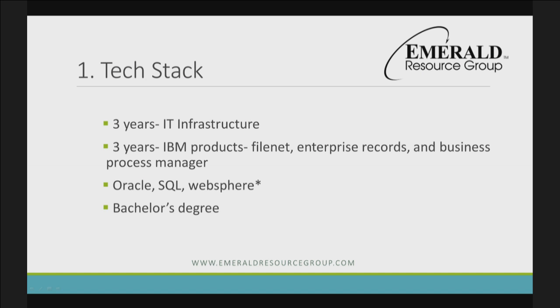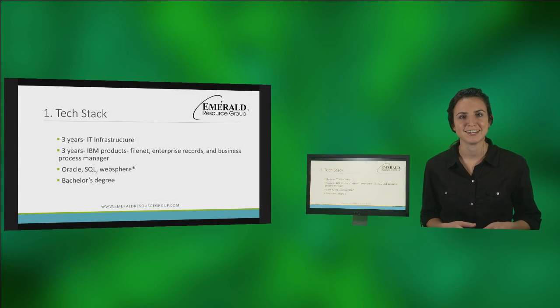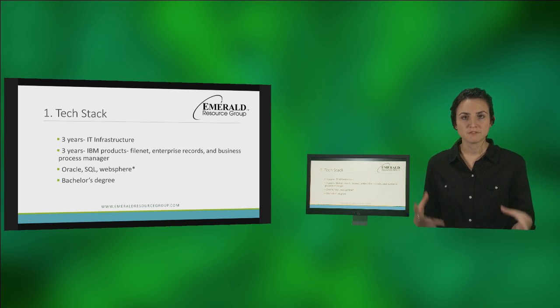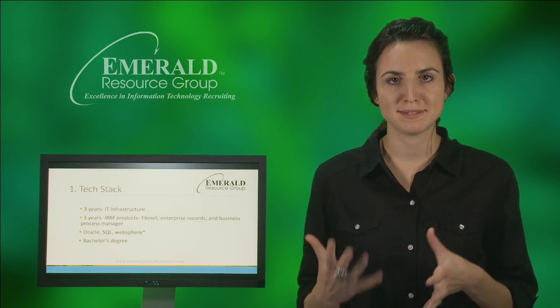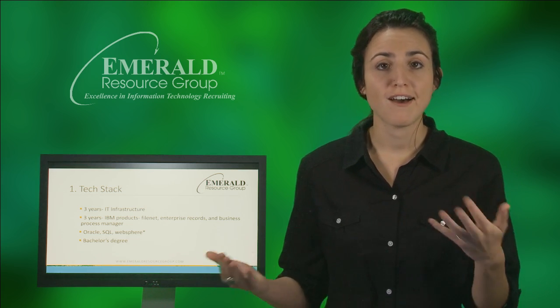At least 3 years within IT infrastructure. So not a developer, not a graphic designer, not even a project manager. We need you to be in the infrastructure section of IT. Also, 3 years within IBM products. So something like FileNet, enterprise records, and of course, the business process manager side, hence why it's called the business process manager position. We need to see at least 3 years experience with that. If you have more, awesome.